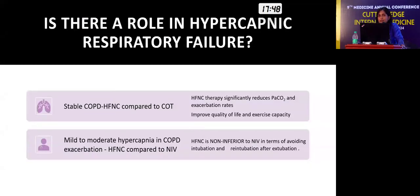In hypercapnic respiratory failure, suppose you have, now there's a lot of evidence in stable COPD patients, patients who are on home oxygen therapy.